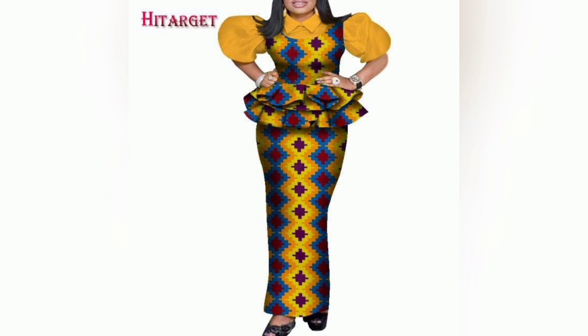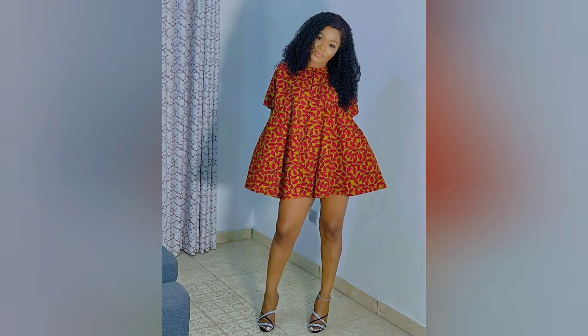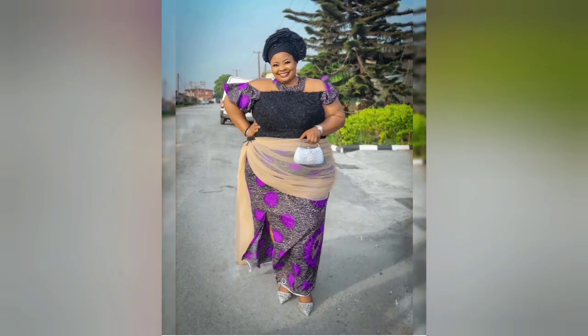Like this particular video, you're going to be seeing both short, long, skirt and blouse, so literally expect everything from this particular video. If you're looking for short Ankara gown style, this is it. If you're looking for medium, if you're looking for skirt and blouse, if you're looking for lace styles for plus size ladies, this is exactly the perfect style for plus size ladies. I have a lot in my other videos.